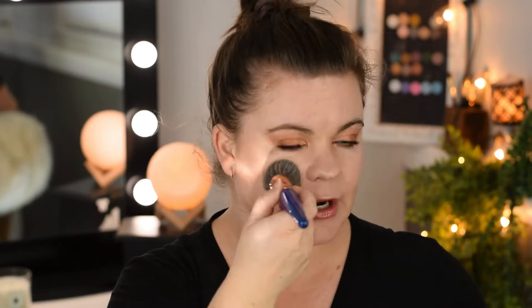Ooh, I love, love, love. This is like a gray undertone. I don't know if any of you have ever had this problem where you have redness, so people mistake you as a cool undertone, but it's really because you have a silvery gray undertone. And then I never know if I should be color correcting, but you can't even see where it's at. I'm so blown out at the moment.